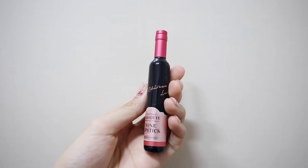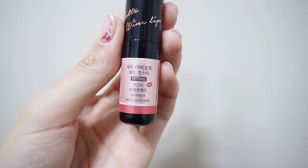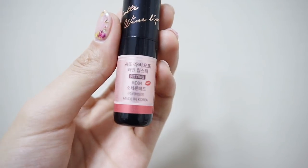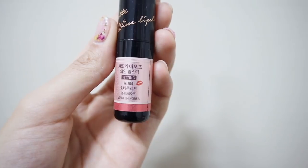This has got to be the cutest lipstick that I've ever seen. This is the Labiote Wine Lipstick, and it is also in the color RD04, as you guys can see. And guys, this packaging cannot get any more perfect.